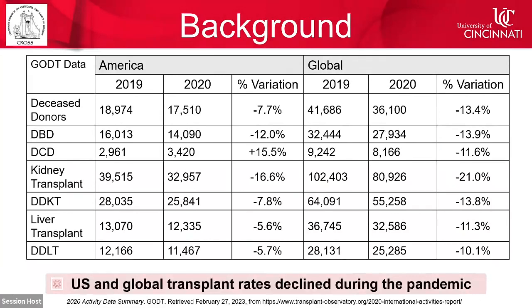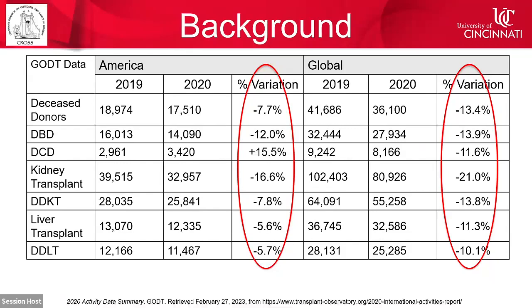Because of the fear of safety of using COVID-19 positive allografts, as well as other factors related to hospital resource availability and utilization, transplant rates in the US and globally declined significantly during the COVID-19 pandemic.